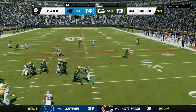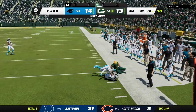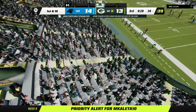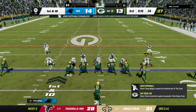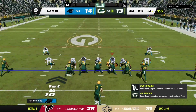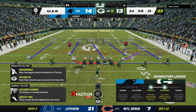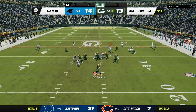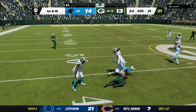Throwing now is Rodgers. He finds his man, complete. That's Houston. And he'll get this up to the 34-yard line. From the 34 now, here's first and 10. Rodgers again now. Lead it out left to Dobbs.